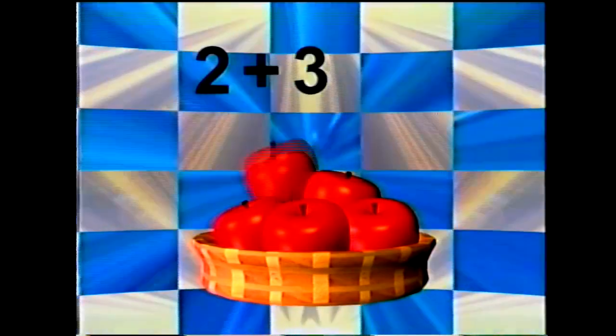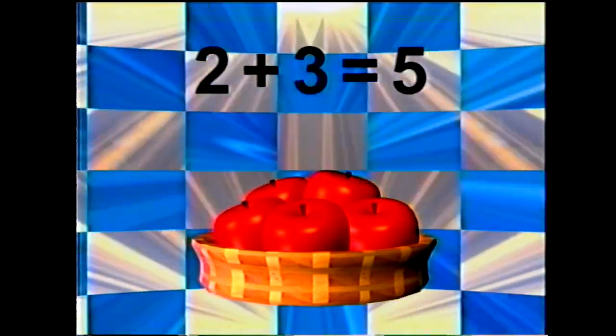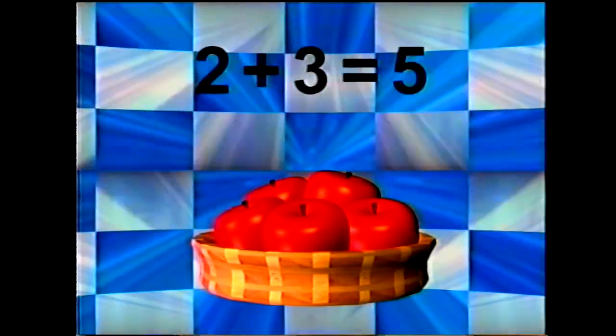Notice that 1 plus 2 and 2 plus 1 both equal 3? The order in which you add two numbers doesn't really matter. Let's see why. If you have two apples in a basket, and someone puts three more apples in, you can add them together two different ways and come up with the same answer. The two apples in the basket, plus the three apples someone put in, equals 5 apples in all. 2 plus 3 equals 5. Or, the 3 apples someone put in the basket, plus the 2 apples that were already there, equals 5 apples in all. The same answer. 3 plus 2 equals 5.